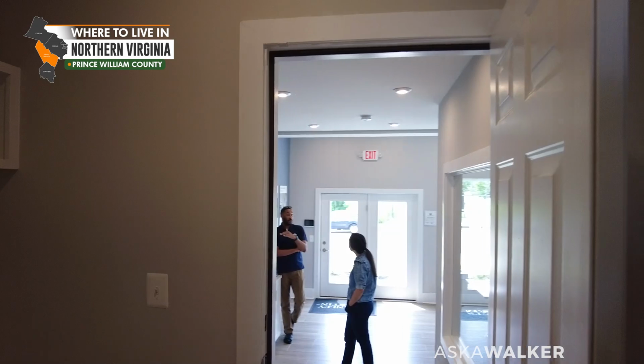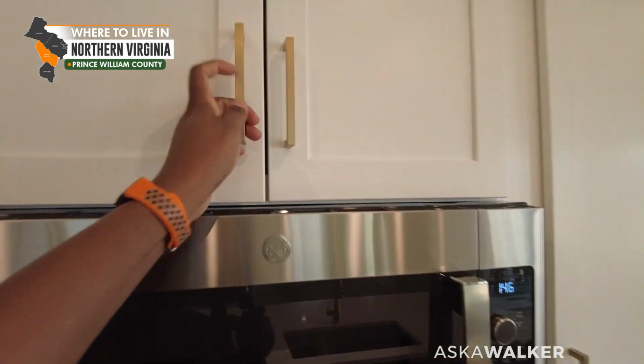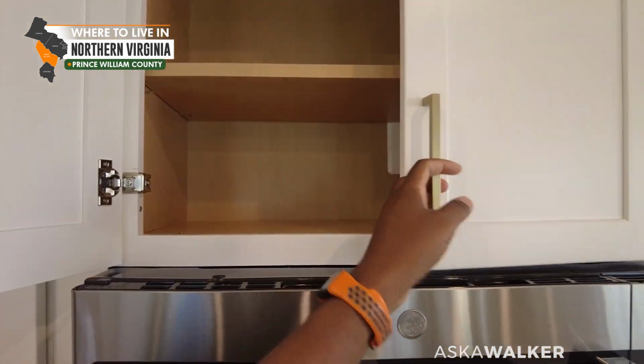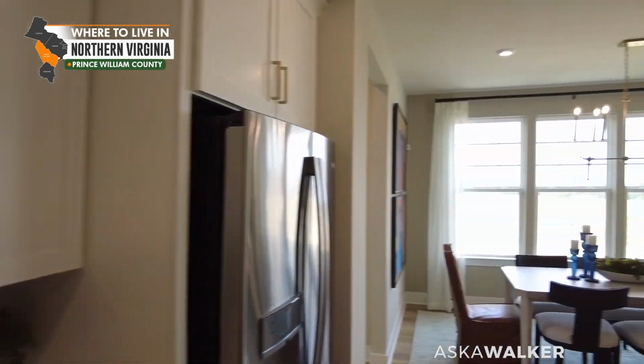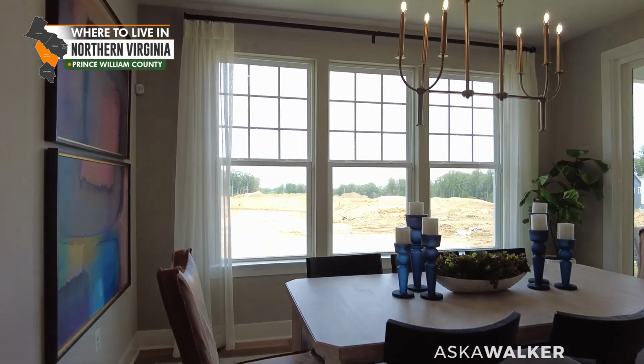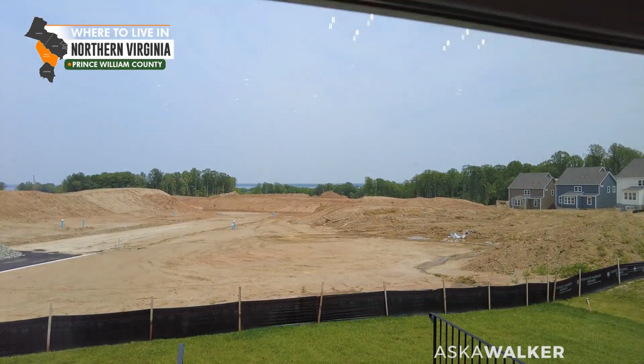Now, this is going to be the 2-car garage off to the back here. Let's check and see if this is venting out. Oh, it's not venting out. So you're just going to have that food air recirculating into your house. That could be a deal breaker for some people. Other people, not so much.